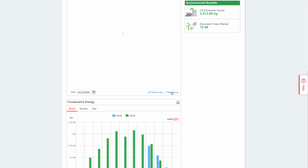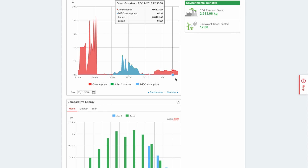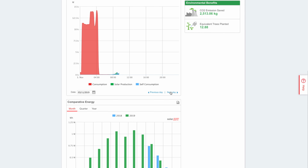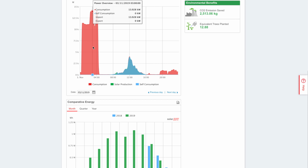Same thing on the 2nd. Bit of generation during the day, not that great, and again by a bit later we are having to pull from the grid again. The 3rd is the same, must have charged the car as well there. We can see off the grid and coming from the battery until the evening again, so not too bad.